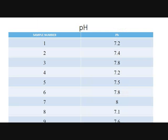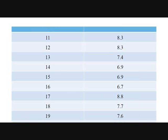This is the collection of samples which is kept for display. Totally about 20 samples were collected from our study area. The first chemical characteristic screened is pH. We have done the screening test for all the 20 samples, and the result of the pH has been displayed in the chart.